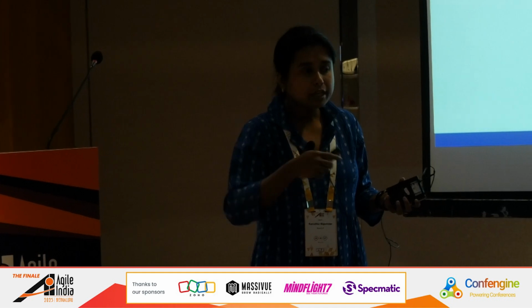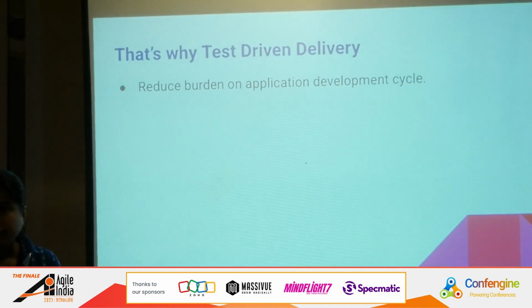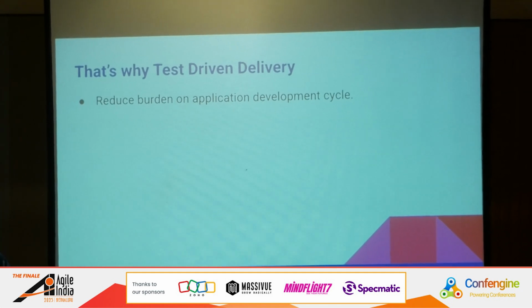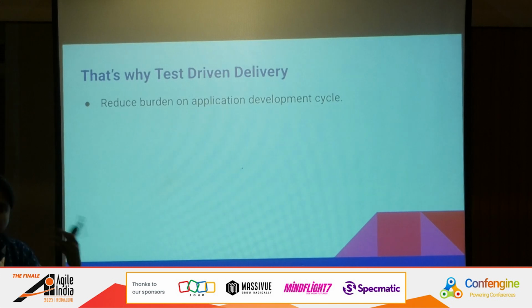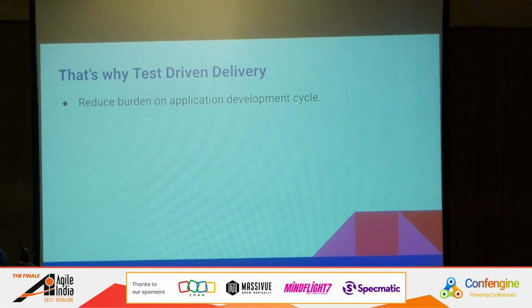Reason: reduce the burden on the application development cycle. We can't always depend on the application to tell us that infrastructure is working, because if we do that, when the application fails, and maybe the reason is that the infrastructure is not architected or set up properly, we will not know. We may blame the infrastructure, we may blame the application, because we will not know if the integration points are working fine. So we have to reduce that burden. We have to know before the application is deployed that the infrastructure is ready for this kind of application.